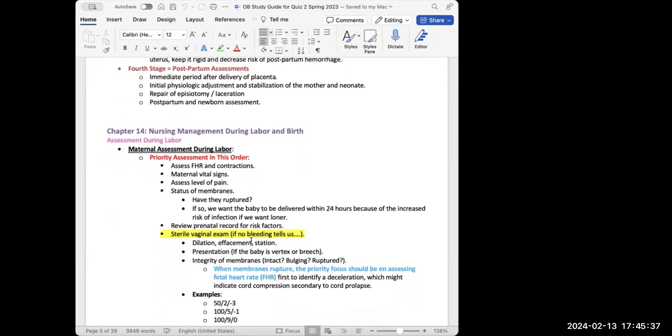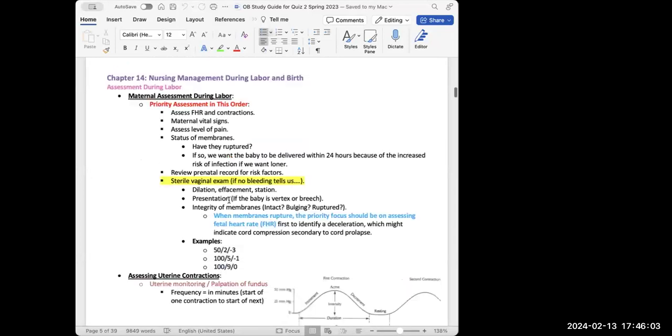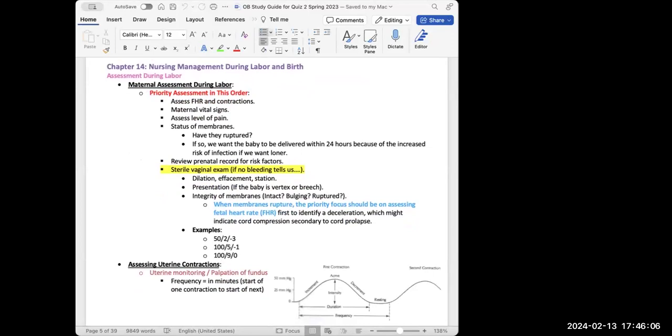For the fourth stage, this is just the postpartum assessments. Now we're talking about right after the placenta's been delivered. We're looking at the physiological adjustment and stabilization of both the mom and the neonate. If they have an episiotomy, or the rectum tore while giving birth, they're going to fix that up and do a postpartum and newborn assessment. Are there any questions regarding that? Okay. All right. That's a no.